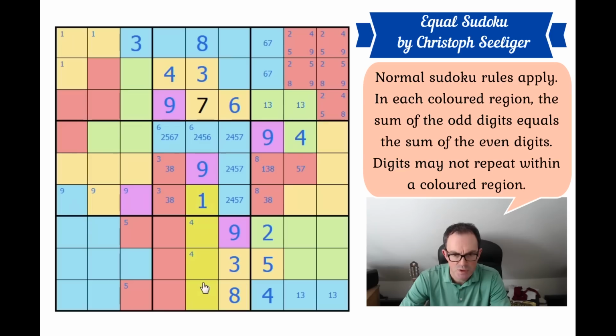So given we've got very limited options for this 4 cage now, are we going to be able to... We've got a 1 in there. It can't be a 9 or a 3 that's accompanying it. So it's got to be a 5 as the other odd digit. So it must be 1, 2, 4, 5 into these squares. So this is a 2, 4, 5 triple. That's not 2, that's not 5, that's not 4. This square is therefore a 6.